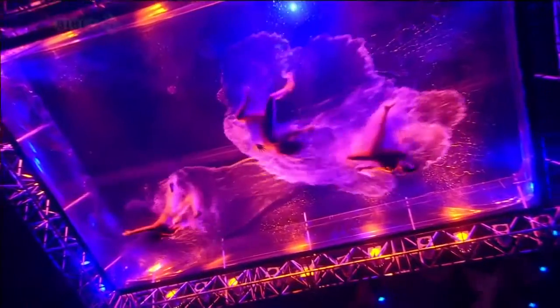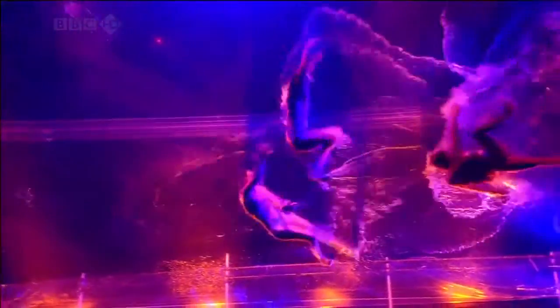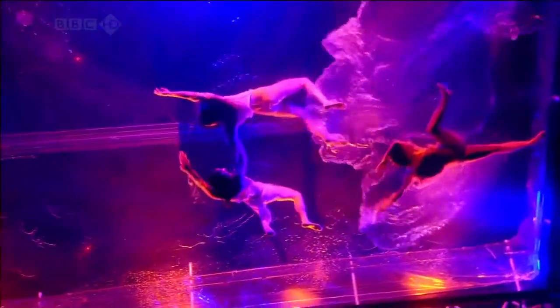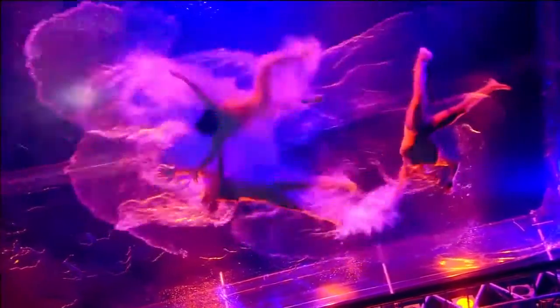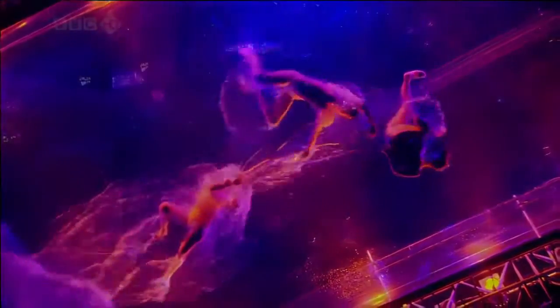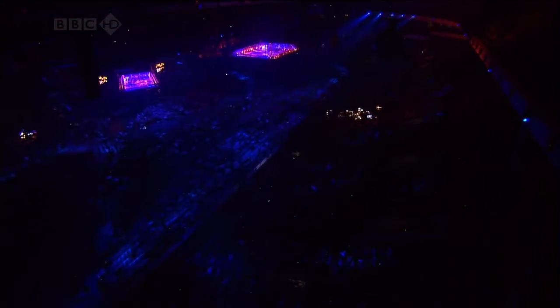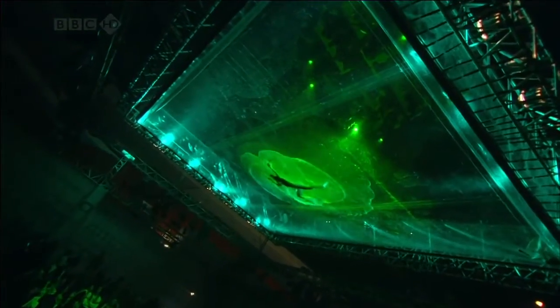Ever so slowly, these pools, made of some sort of polythene, are going to be lowered down until the crowd can actually touch them. Simultaneously, one is being lowered over the green room. And that gives you a real sense of how big it is.